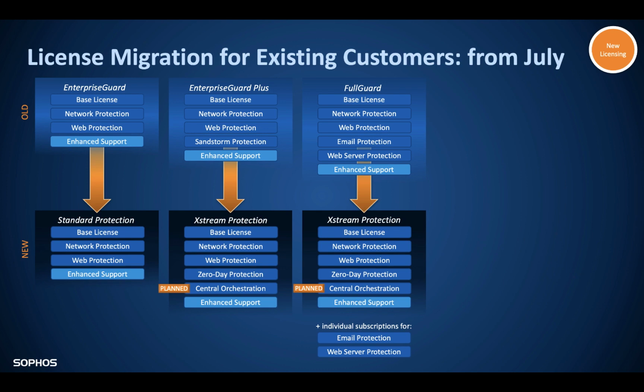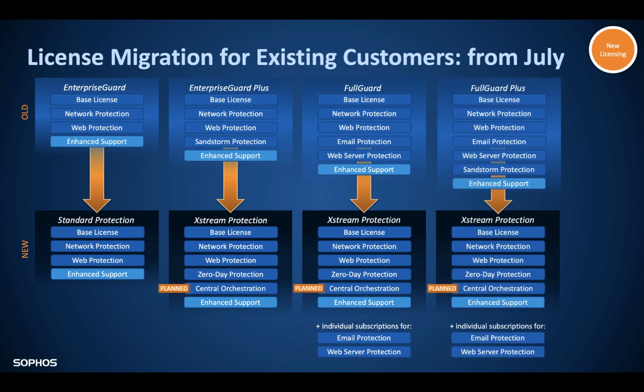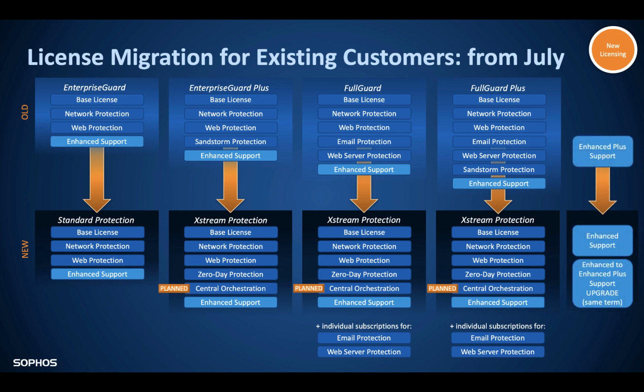This not only gives them everything that they have today, they additionally get zero-day protection and Central Orchestration once that's available. For Full Guard Plus customers, it's very similar. They move to Extreme Protection and also get email and web server protection as individual subscriptions, additionally giving them Central Orchestration once that's available. There is one final migration which needs to be considered.